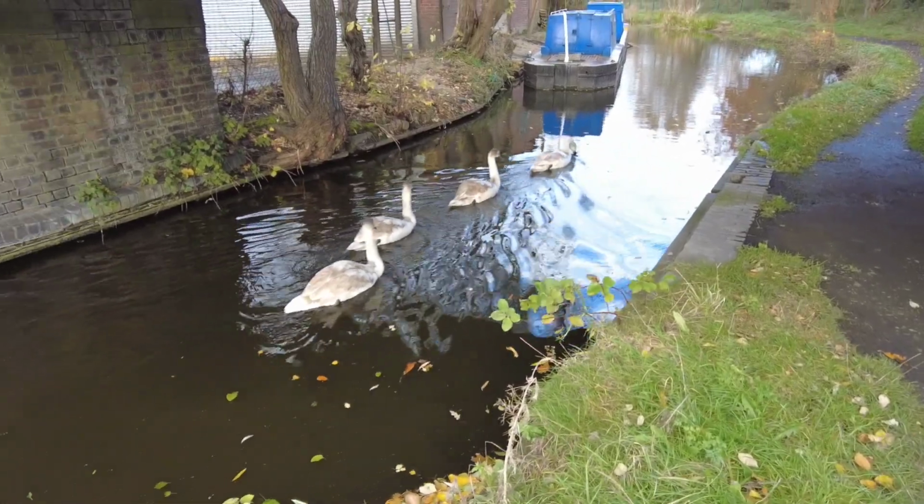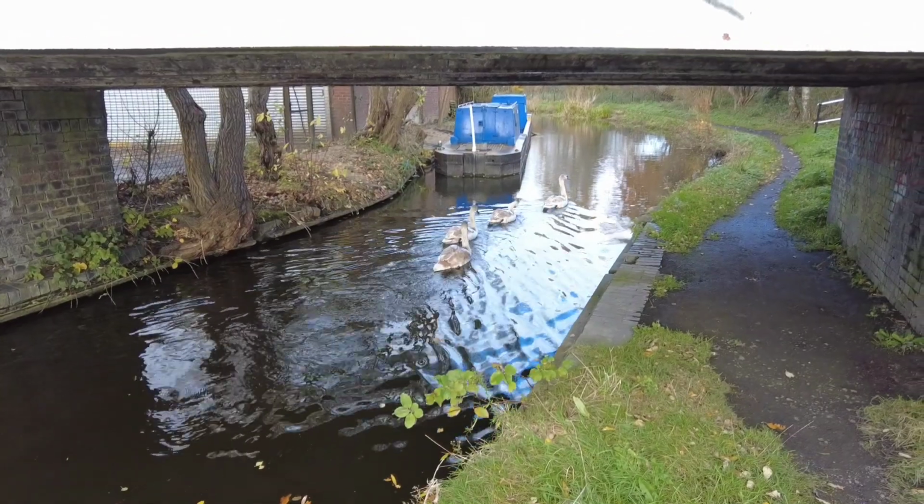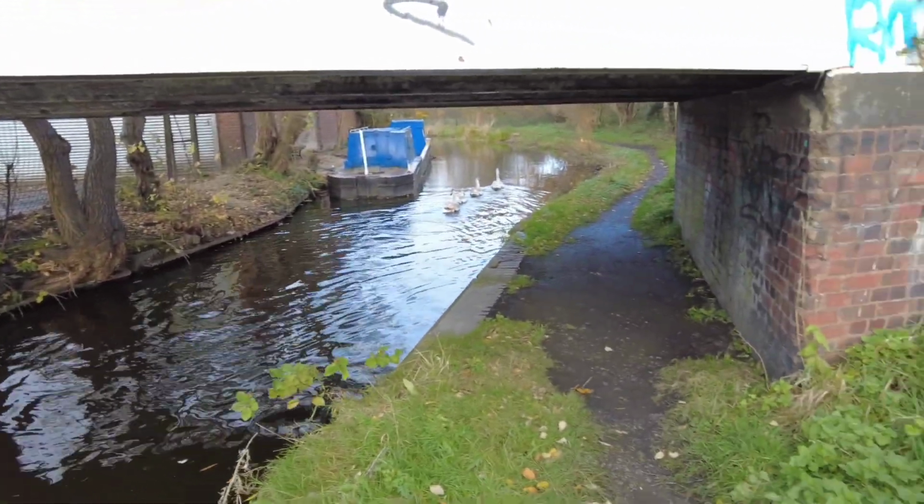So like I mentioned, there is quite a lot of wildlife down here. We've got the swans as I'm going all the way down at the moment. It's just nice and peaceful around the bungalow. There's so much to see. And if you're into your old industrial past, then it's definitely worth the place to come.